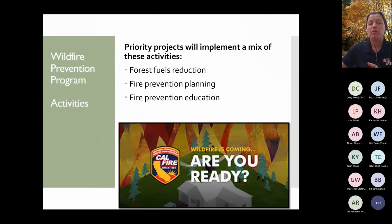And then there's the wildfire prevention program. So again, this used to be our fire prevention grants. They're now called wildfire prevention grants. And there's three main activities associated with this one. And so it's forest fuels reduction, fire prevention planning, and then fire prevention education.